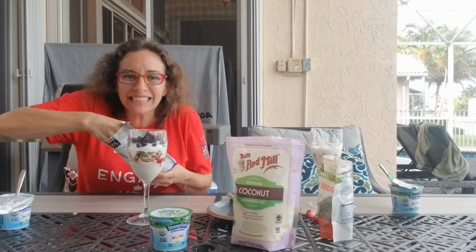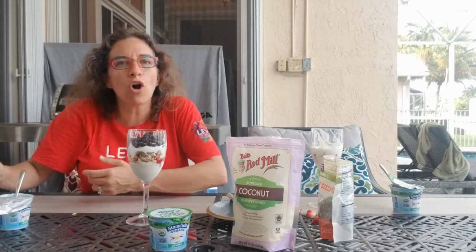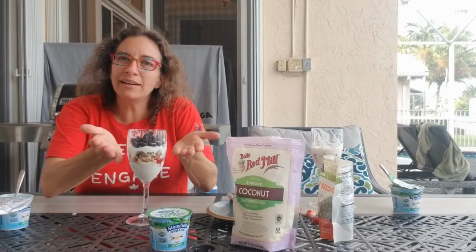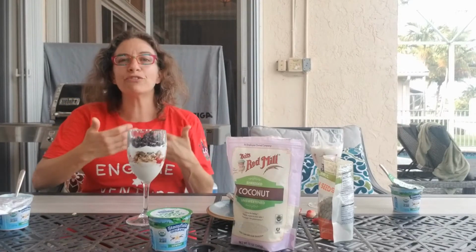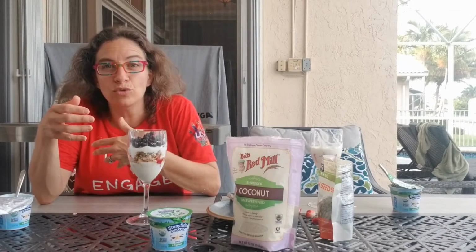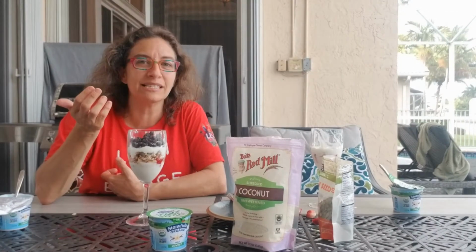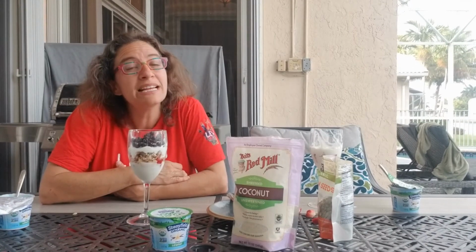And just like this parfait, sometimes the people we live with, we don't always know if we're going to get along, but we're living together and we have to work to have patience, to think about other people, to live with kindness and values, to share, to be good-hearted, to do all the things, even when it's hard, to help make peace in the home.